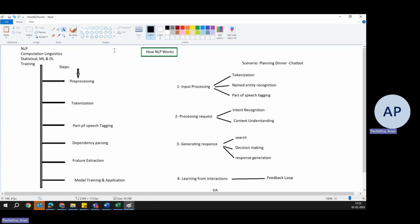So what is the best way to do it? The best way to do it is scenario, right? This is the scenario. The best way to understand anything is examples, scenario, easy words, and learning, training, practice, abhyas. All right, so let's understand the scenario with all the steps that we talked about, and it will start making more sense to us.